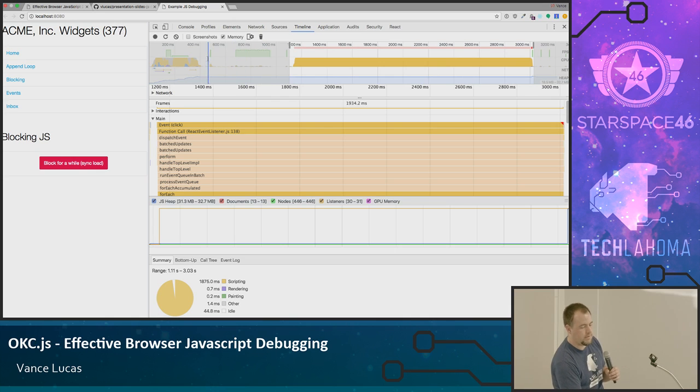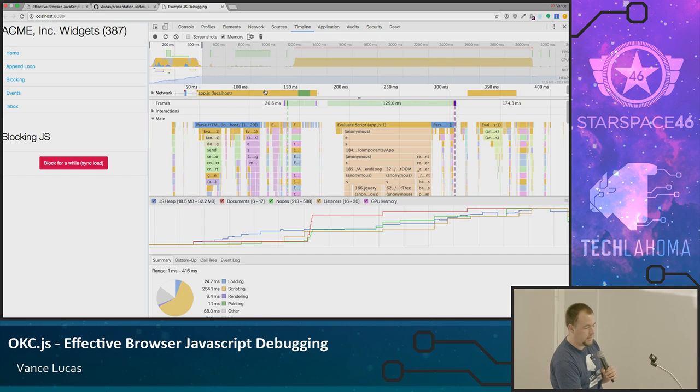First of all, you can interact with the timeline. You might see this chunk at the beginning and wonder what that is. That's the browser loading our JavaScript and parsing it. So you're never going to avoid that. You're always going to see this mash in the beginning. The browser has to download your JavaScript, parse it, and then run it. And then you can interact with it.